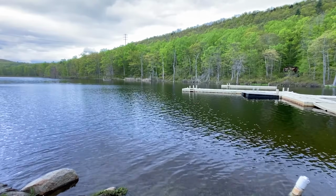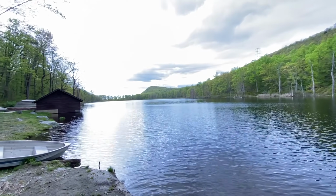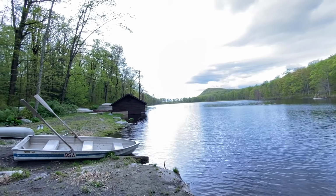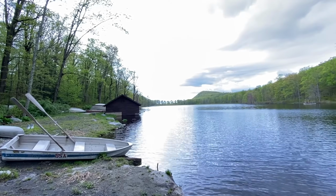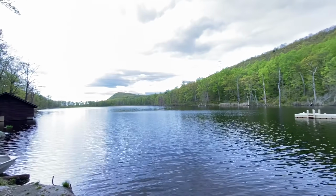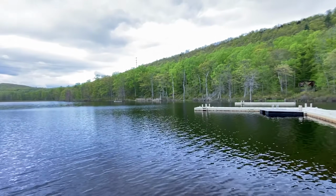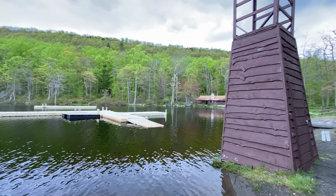But here is the lake in a nutshell. Pretty cool stuff. It's funny, the boathouse, the water is actually in it. It's so damn high right now. It's crazy. So, here's the lake. It's beautiful, man. This place is sick. It's really cool, man. I really recommend you come and check it out.